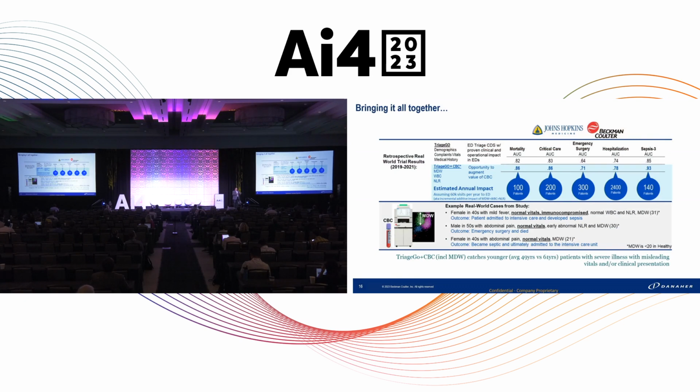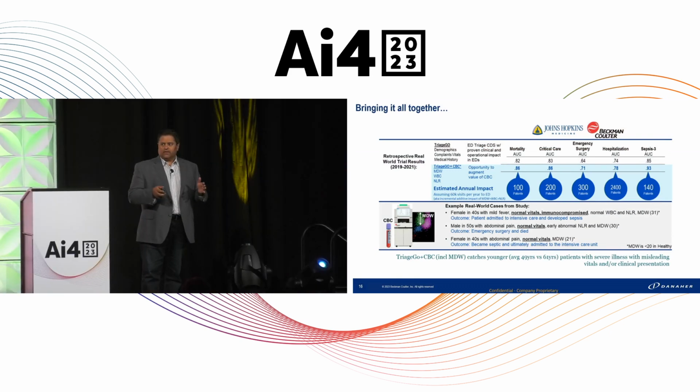So that's the beauty of a test like MDW. But the bigger story behind this is where AI and machine learning was used to really make actionable impact for doctors and nurses to make patients' lives better. This is a product that's already out in the market, and it's now available only on Beckman Coulter instruments.